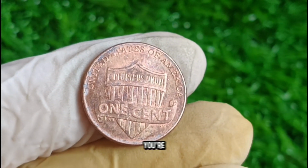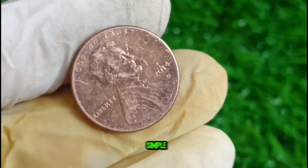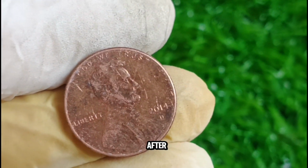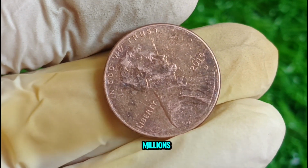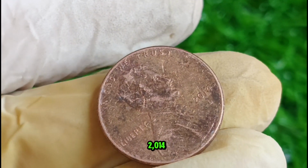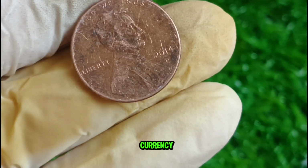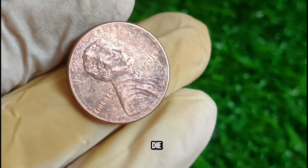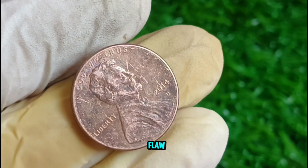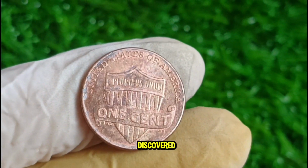So, the next time you're digging through your pocket change or going through a coin jar, remember, a simple penny might not be so simple after all. You could be holding a rare piece of history worth millions. The 2014 1-cent coin is just one example of how a small piece of currency can carry an enormous value. Whether it's the double die error or another rare minting flaw, the world of coin collecting is filled with hidden treasures waiting to be discovered.